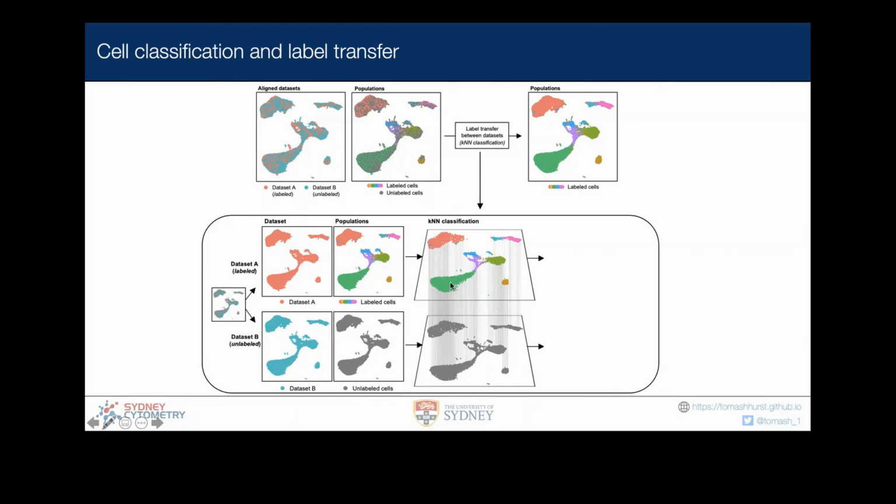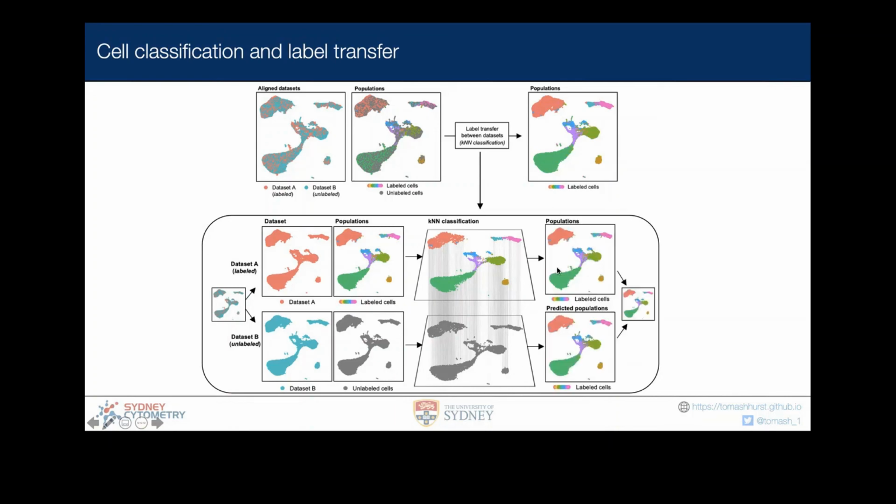Essentially, a cell in one of the data sets will be compared and matched to its nearest neighbor. So if you have a CD4 T cell, it will go and look for which cell in the other data set is the most similar, and it will pair it with that. Once it's been paired, you can essentially transfer the label. So if your query cell has been matched to a CD4 cell in the labeled data set, then it will gain that label.